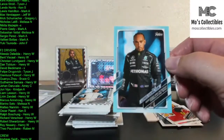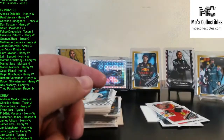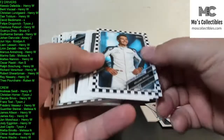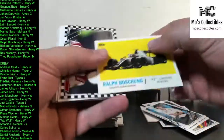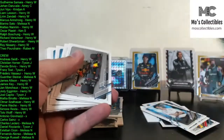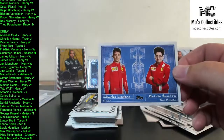All right, number 4. Mr. Hamilton out of 199. $27 out of 199 for Lewis. Again, congrats, Mark. Russell, checkered. Bosch Chung. And Giovinazzi checkered. Leclerc, Binotto.